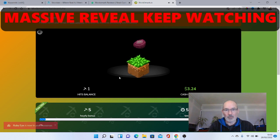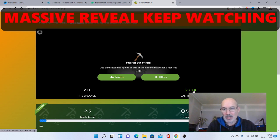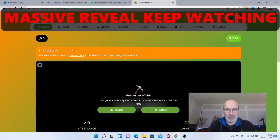There we go, and you've got one balance left, and it says there, obviously you've run out. So it says you've got an hourly bonus here, so basically you get 5 more hits every single hour. So that's how it works. And as you can see, I made a few cents very quickly, very easily indeed. Also, once you run out of hits, you can go and take offers, and you can invite other people to join. You've got lotto there, you've got polls, you've got raffle drops, all that sort of thing. So again, there's loads of ways you can go and actually get more hits.